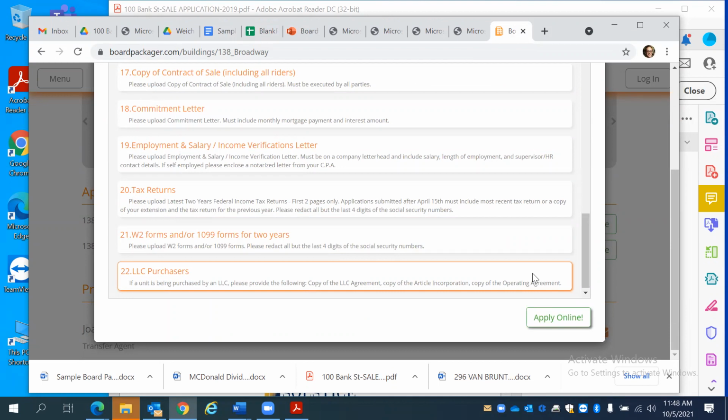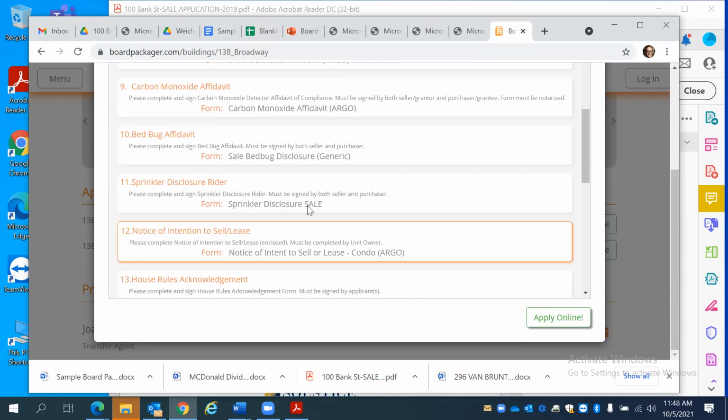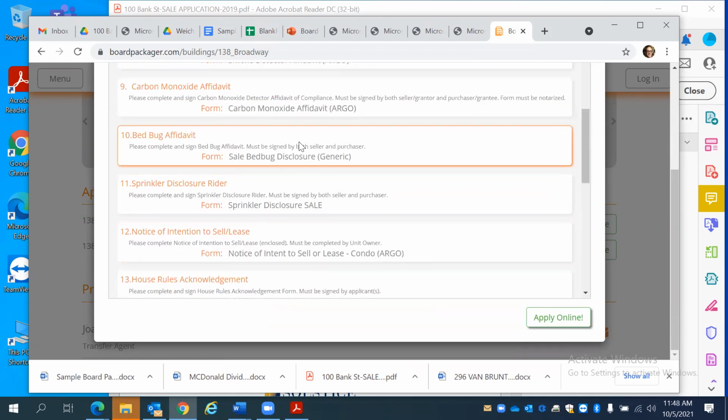But again, you'll always ask the managing agent for what they do need if they do allow it. And again, in the case of this building, I know they have everything in here, what you'll need. And again, you can ask the managing agent directly, hey, my purchaser is an LLC. How do you want this filled out, right? Because, you know, the LLC might be owned by one person. They might want to run a credit check on that person because they're going to be living there, right?